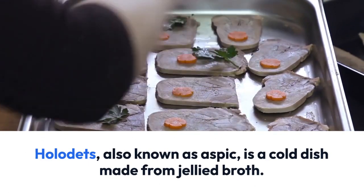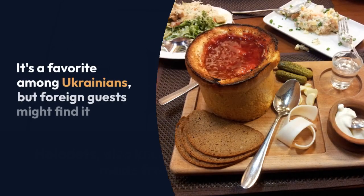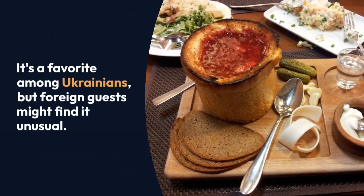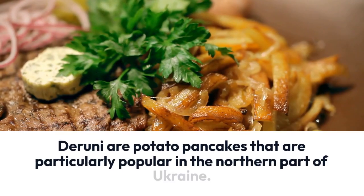Holodets, also known as aspic, is a cold dish made from jellied broth. It's a favorite among Ukrainians, but foreign guests might find it unusual.